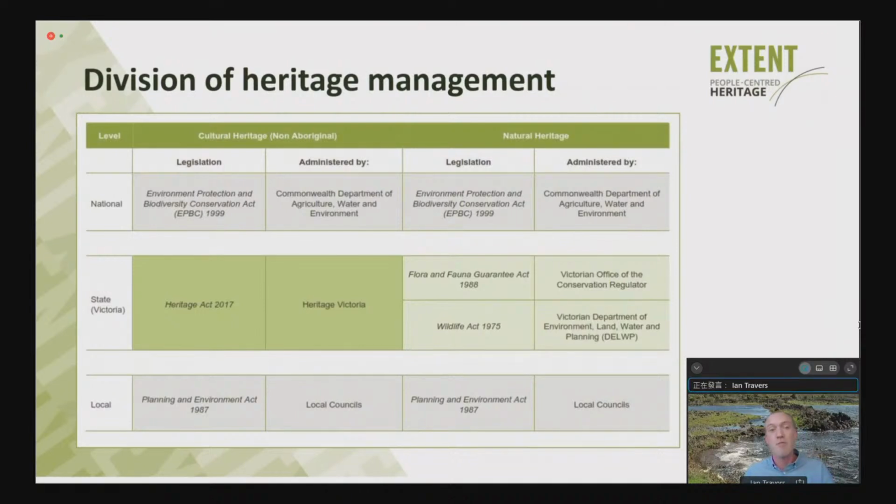So a good example would be following recent bushfires in the Tasmanian Wilderness World Heritage Area, a very large amount of resources was directed to evaluating the impacts on natural heritage, but much less was directed to evaluating the impacts on cultural heritage. And now the division in heritage practice is not just about these acts and the agencies that manage them. It's also about the way we're trained as professionals and the way our disciplines are organized. You know, archaeologists and heritage architects on the one side and biologists and biodiversity specialists on the other. But that's a whole separate presentation, so I won't go there right now.